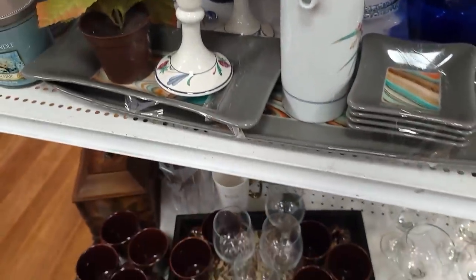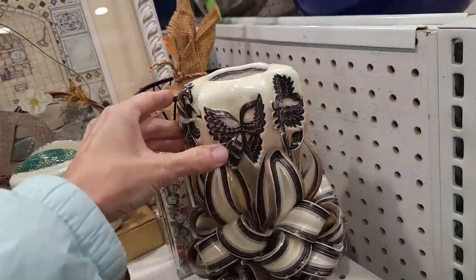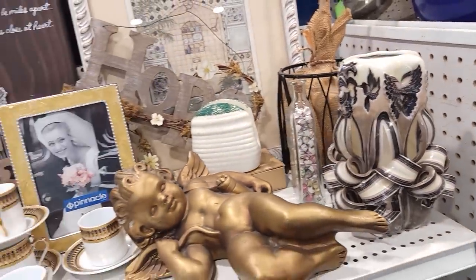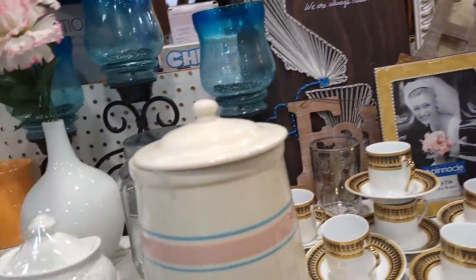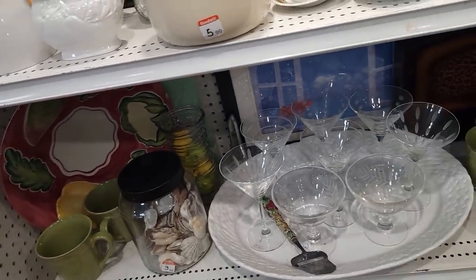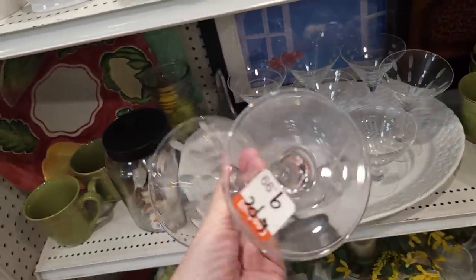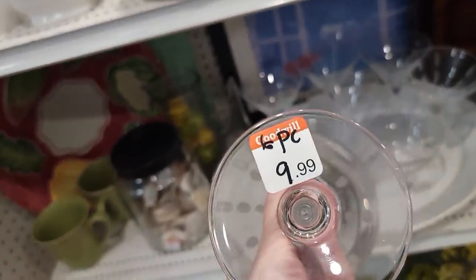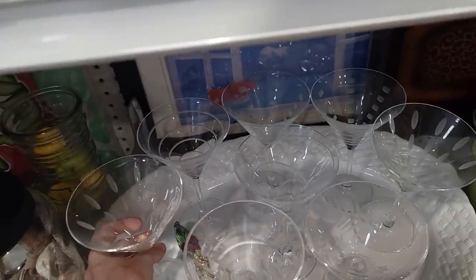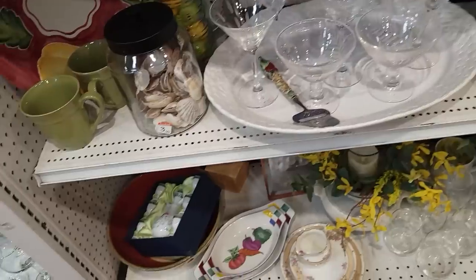That's a whole set. Look at that candle, the ribbon candle. Wow, I remember when those were just super, super popular. You never want to burn them though, that's the thing. Does anybody burn them? Did anybody ever burn one of those candles? This is Mikasa in the Cheers pattern. I'm selling six of them for $10. That's a really good price, but because I'm traveling, I'm not gonna pick those up. I find those at other times.